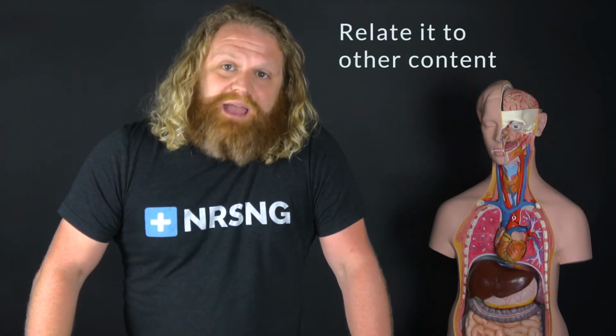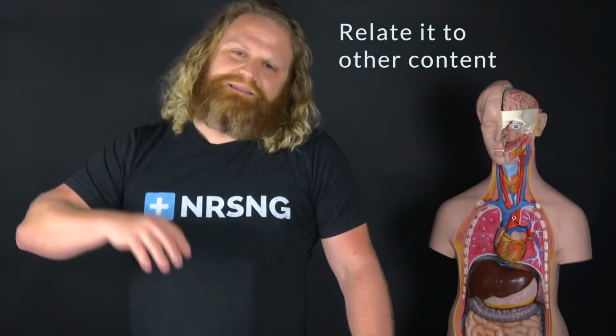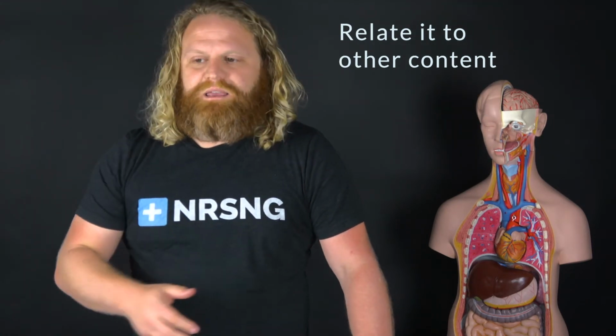The last tip I'm going to give you guys is relate it back to other content. If nothing else works and you just hate studying signs and symptoms, there's no disease processes you like, go back to the beginning, go back to the A&P, see if you can find any anatomy and physiology elements that can help you understand this. Maybe relate it back to med-surg, relate it back to pharm. Find another topic that you really like that you can kind of relate this back to. Those tips should help you be able to get a passing grade on a test in a subject that you just totally hate.